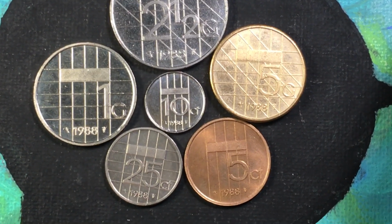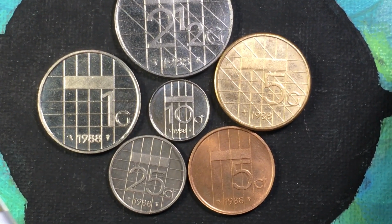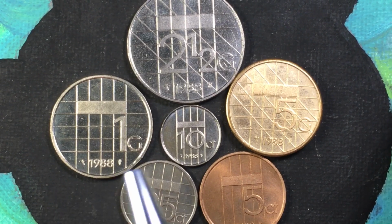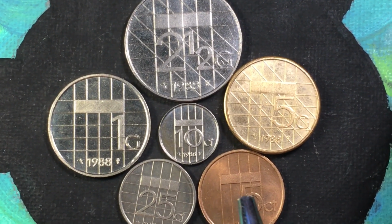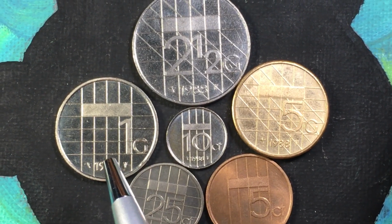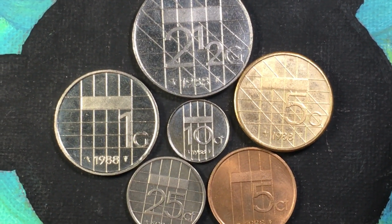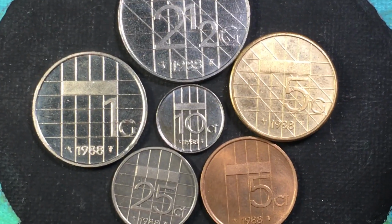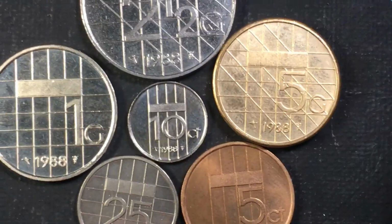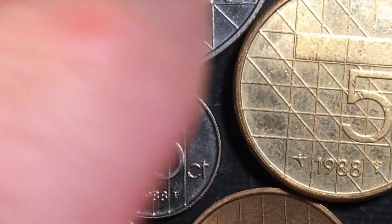Today we're going to take a look at some coins from the Netherlands, some Dutch coins, and we are going to look at the 1988 coin set. There is the 5 cent, the 10 cent, 25 cent, 1 guilder, 2.5 guilder, and 5 guilder coins from the Netherlands. Now let me put these down on a kind of lower level camera mount, and let's work through them.